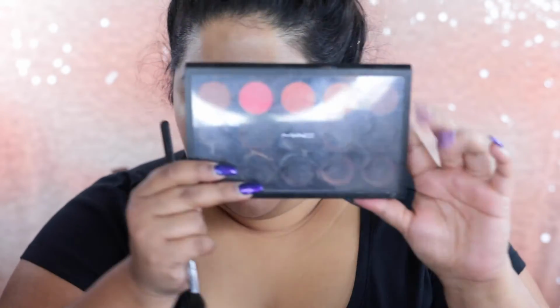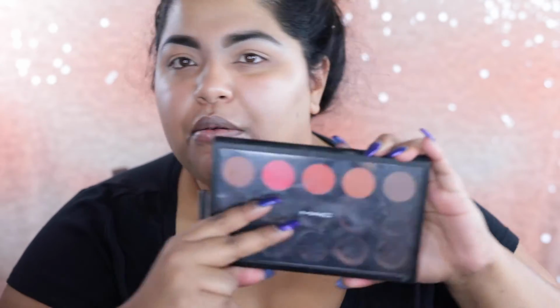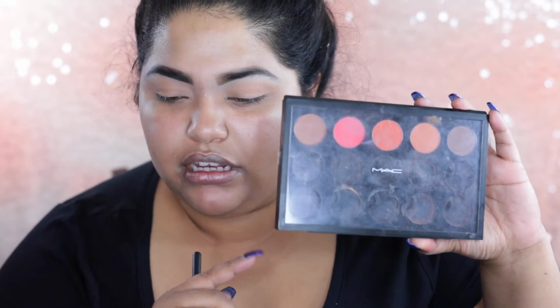In here, I have some Morphe matte neutral colors. These Morphe eyeshadows are approximately, I think, $3. Yeah, they're $3 individually. You can buy them online at morphe.com, so definitely check that out. This would be my first time trying these shadows out, and let's see how it goes, because I'm always on the hunt for a good nude. So we're gonna go in.